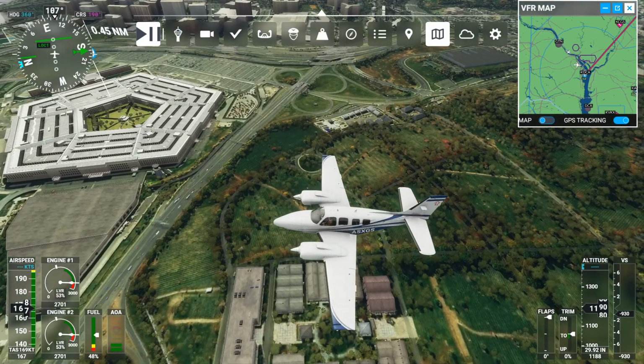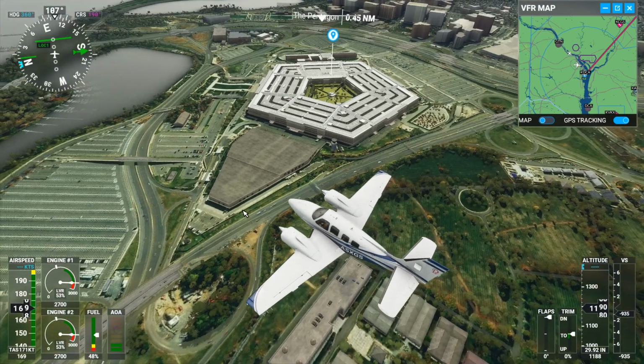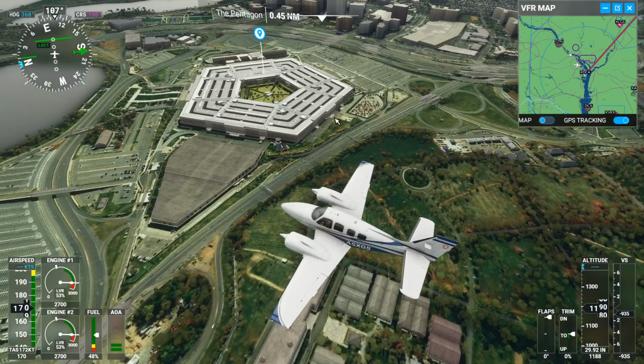But yeah, they did recreate the Pentagon. Did a really good job. Look at that, you've got the little park in the middle. I'm not sure what this new building is. I know it's changed a lot over the years. Obviously, they have massive parking lots for their workers.